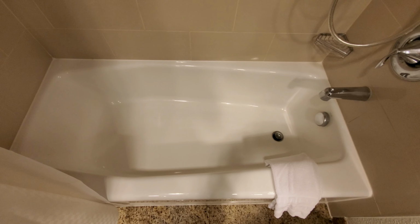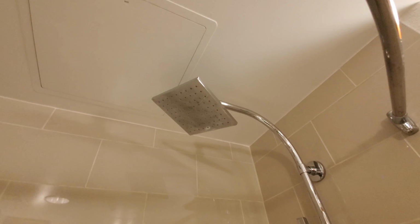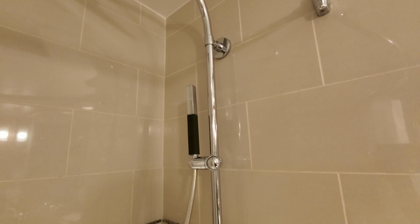Into the bathtub, we have a pretty clean tub. Very clean, honestly. We have the rain shower head, as well as the detachable wand. So that's pretty solid. Come on in here.